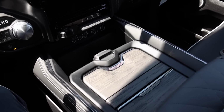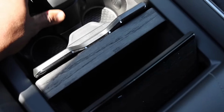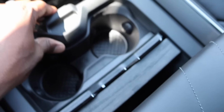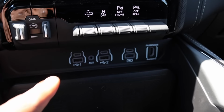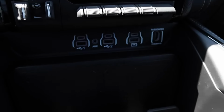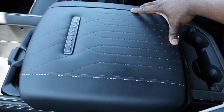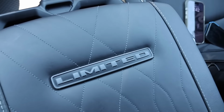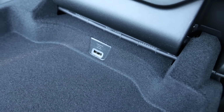One thing I like about the Ram is they do give you some covers here for your cup holders and for some of your storage right there for your coins and other things. This does slide, which gives you some deep storage. Absolutely amazing. And check out all the USBs they give you, and they give you HDMI, which I'll show you what that's for in a second. And then check this out. Absolutely beautiful leather, stitched perfectly. It says Limited right there, and you have more storage, and you have another USB.